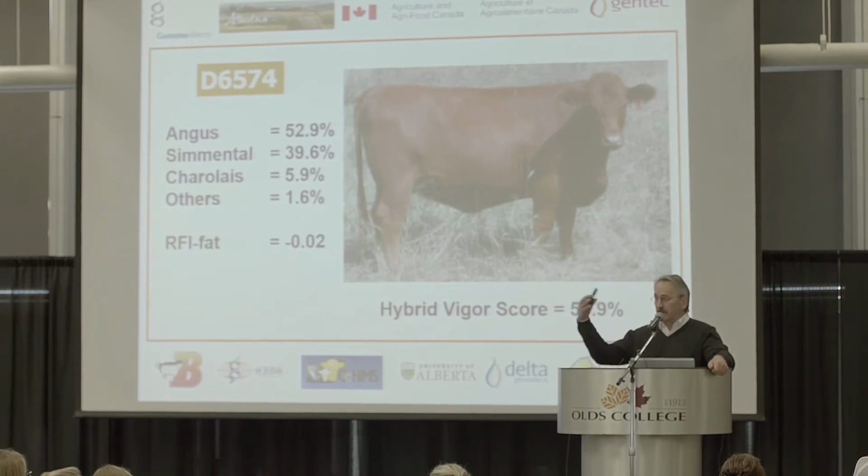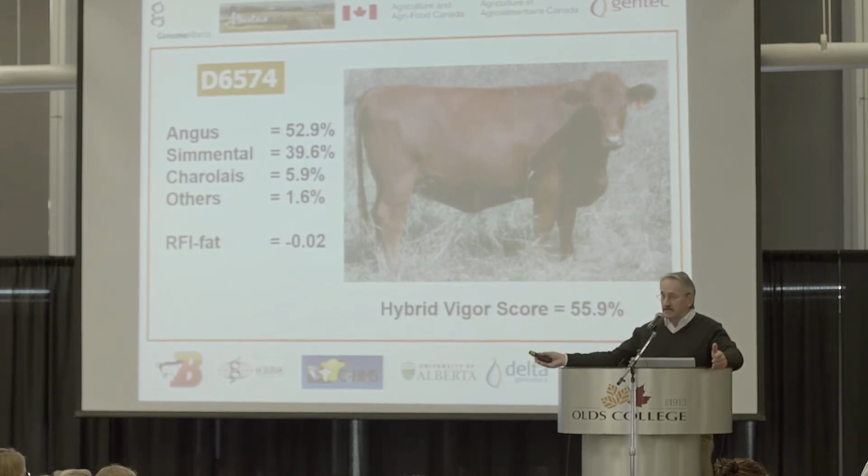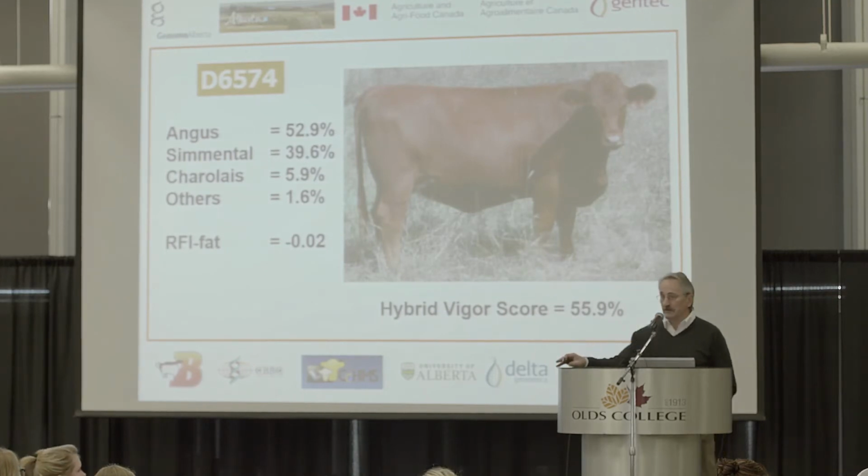If we think of 0 as pretty much a purebred, and 100% or 1 is like an 8-way composite. Right? That's really hard to do, by the way, and that's one of the reasons why we haven't maintained large composite populations. Maximizing heterozygosity or hybrid vigor is a very hard thing to do, it's hard to keep track of breeding pastures, and it takes a lot of labor and so on and so forth. But this particular heifer having a 55, 60% hybrid vigor score, that's pretty good, and that's one of the things that Delta would give you in terms of the services they provide.